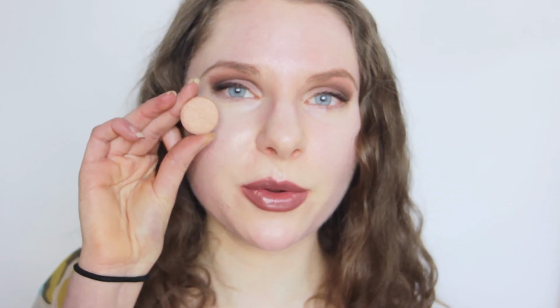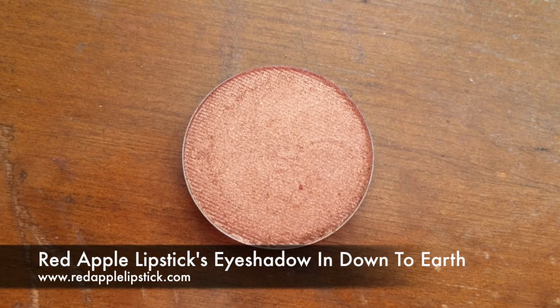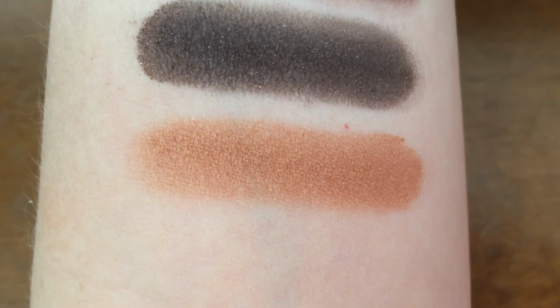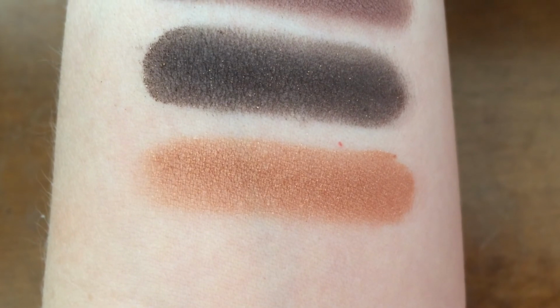Last but not least, I'm going to be showing you the eyeshadow in Down to Earth, and this eyeshadow is actually on clearance right now. It is a soft, dusty, coppery color that instantly brightens up your eyes, and when you apply it with a damp brush, Down to Earth transforms into a deeper brown coppery shade. It is a super gorgeous color. I think a lot of times people look at it in the pan and it looks a little more orange than you'd like, but it is super pretty.